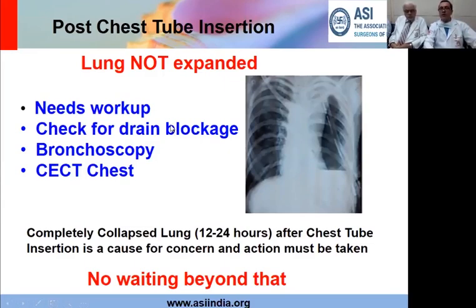Suppose you have ensured that the chest tube is patent, the lung is still not expanding, then that means there is some kind of a blockade to air coming to the lung. Now that could be, the commonest cause is retained secretions in the main bronchus forming a mucus plug, or who knows, there might be a tumor lying there, or who knows, the lung has been collapsed for quite some time and a peel has formed around the lung which has not allowed this lung to expand. So you will need to do a CT or you will need to do a bronchoscopy to see.